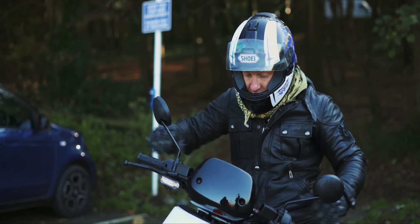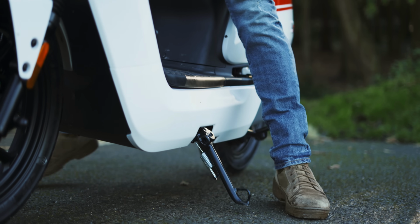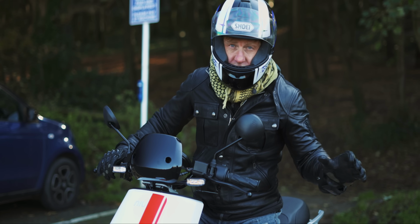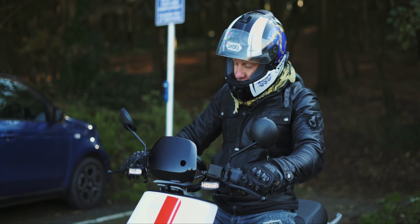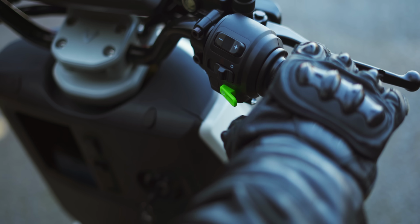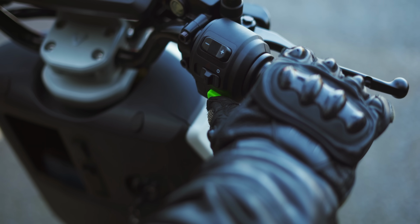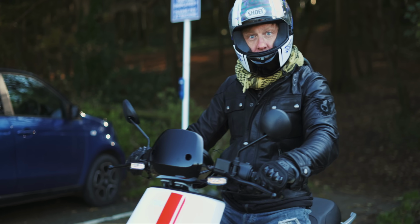To turn this on, the first thing you've got to do, like most motorbikes and scooters to be honest, is make sure the kickstand is up, otherwise it won't start. Good safety feature. And then the start button is a little green button down here for your right thumb. You press that in and then you'll see ready in green on your display, and then you're off.